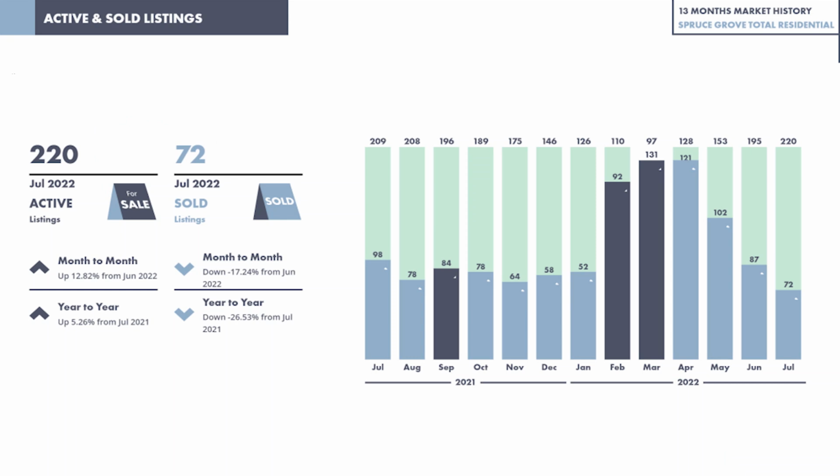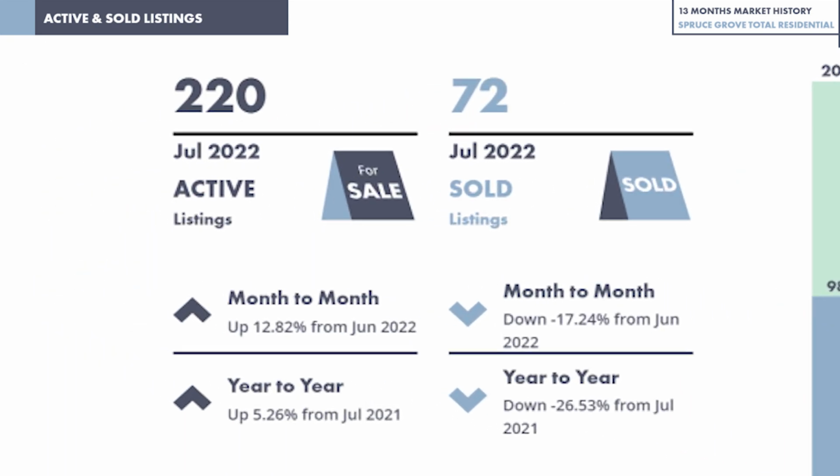But the number of active listings at the end of the month in July was 220, and there were 72 sales. So the number of listings was up 12.82% from June and up 5.26% from July. So the number of active listings is creeping up a little bit from last month and last year. And the number of sales sitting at 72 was down 17.24% from June and down 26.53% from July of 2021. So still a pretty similar drop in sales volume compared to Edmonton. I think Edmonton was around 25% for the month, so it hasn't slowed quite as much in Spruce Grove, but a similar sort of drop.